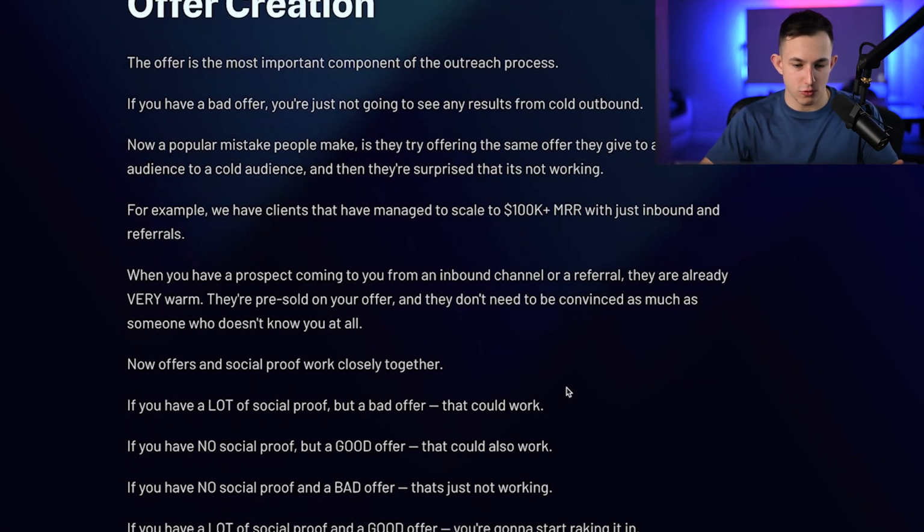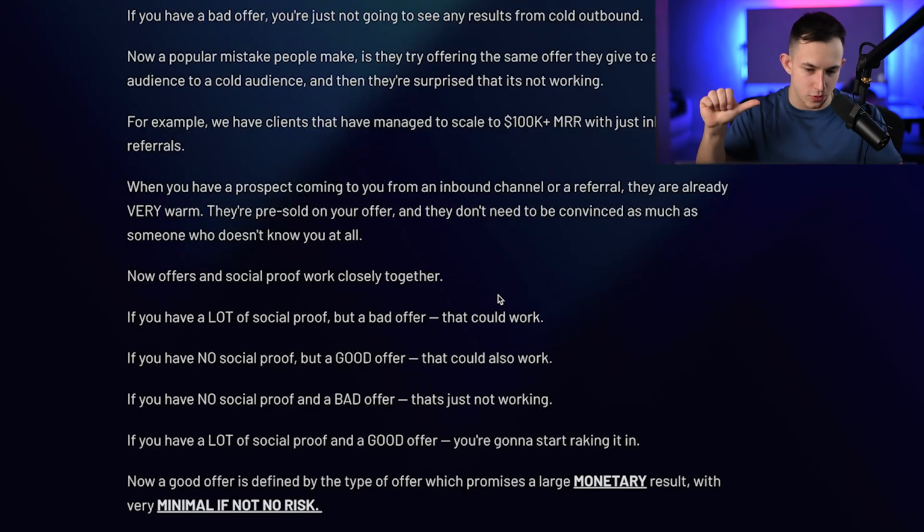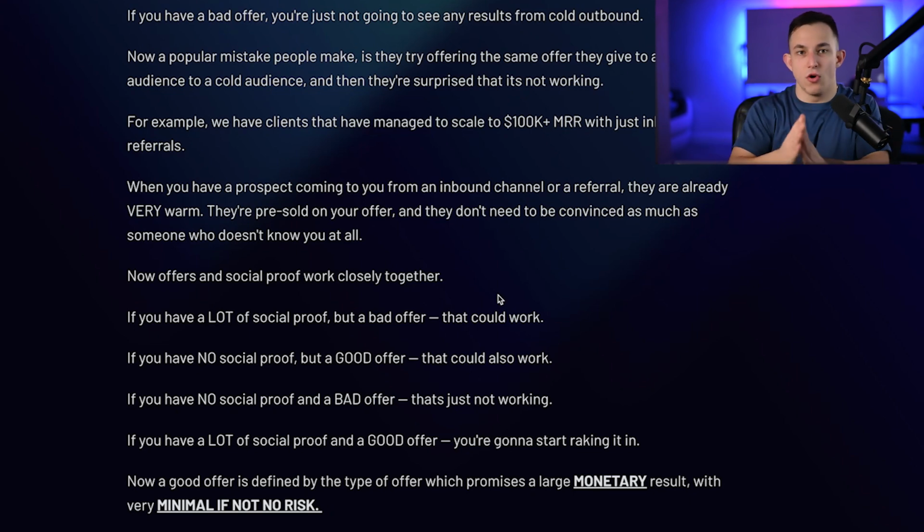Now, offers and social proof are going to work very closely together in this situation. If you have a lot of social proof but a bad offer, that could work. If you have no social proof but a good offer, that could also work. If you have no social proof and a bad offer, that's just not working. You're just wasting your time. And on the contrary, if you have a lot of social proof and a good offer, you're going to start raking it in, right? If you have both, that's great. If you have one, that's okay. If you have neither, you're done. You're not getting results, okay?